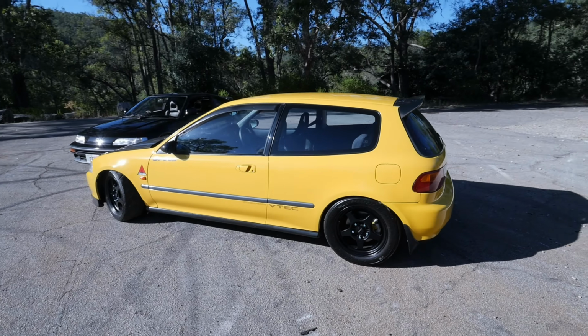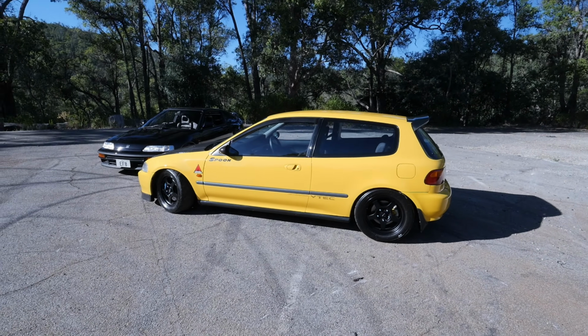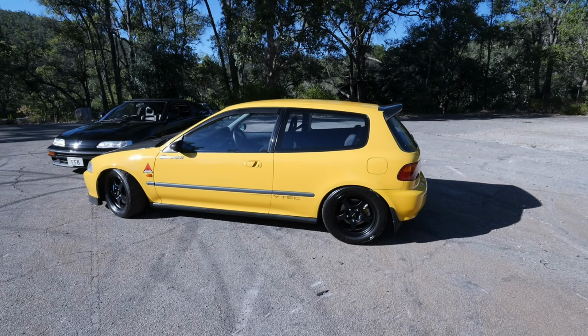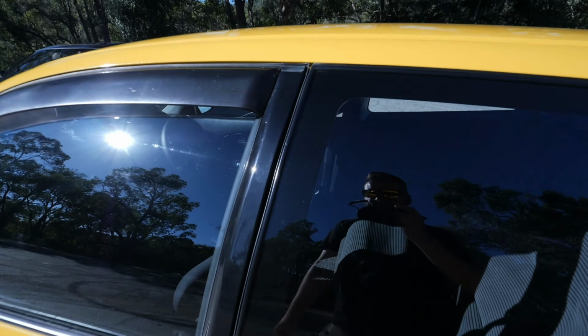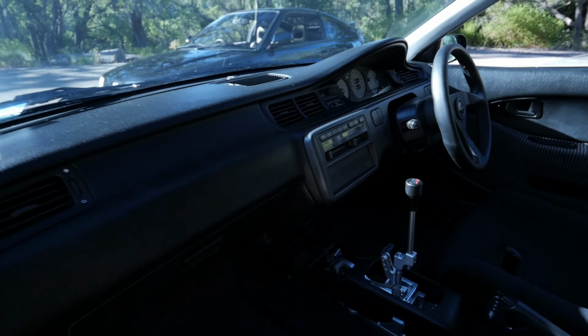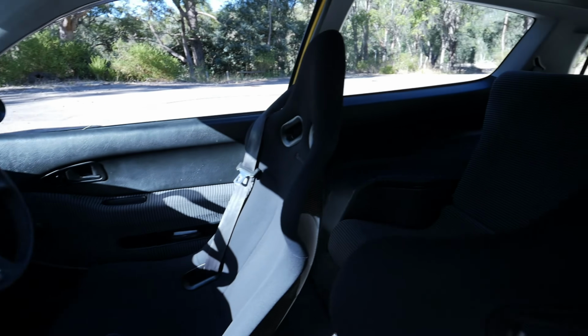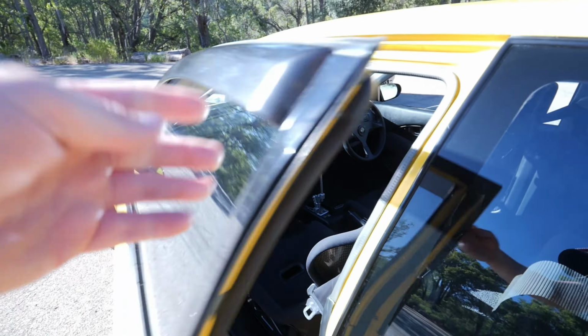Now what you see here is essentially an EG6 rebirth. Now, what that means is, whilst the chassis is not EG6, and Keelan will never claim it to be an EG6, interior-wise, what we have is a complete SIR interior. Even the folding flat rear seats, all in black.